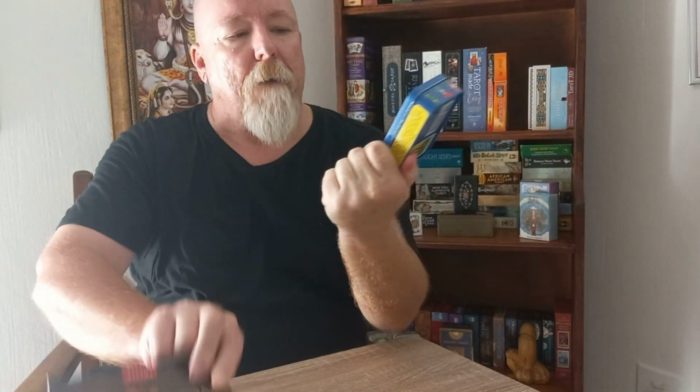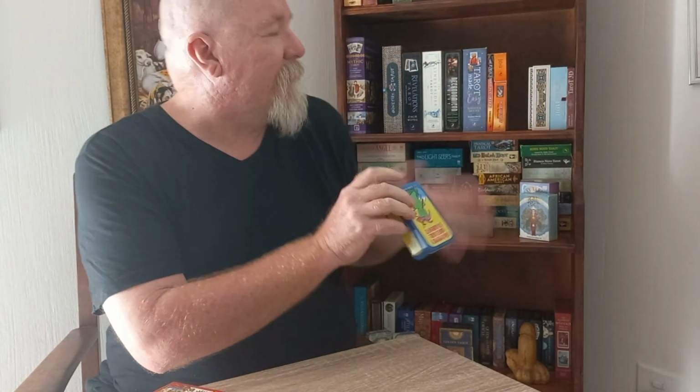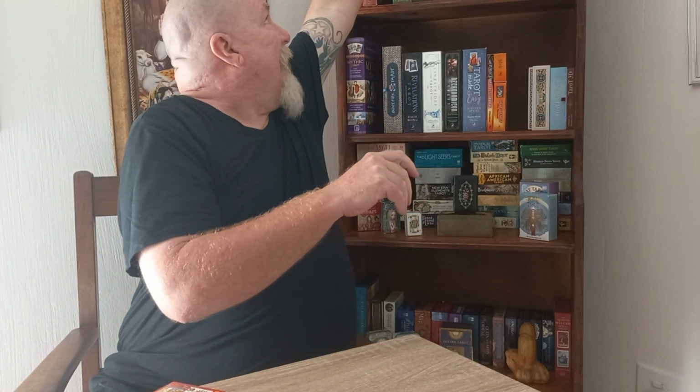The Gummy Bear deck is just gummy bears, but it's very easy to follow. It's gummy bears in the form of the tarot design that we are very used to. So I don't know if the style of deck that we use or are accustomed to has any bearing on the actual outcome of the reading. Now, I know that in previous videos I have said that it doesn't matter what the cards look like, they're always the same to interpret.